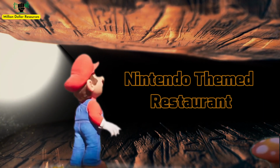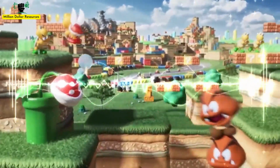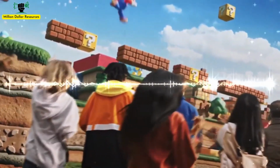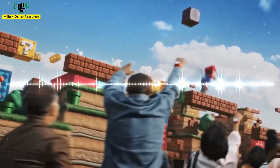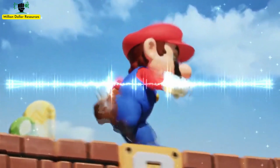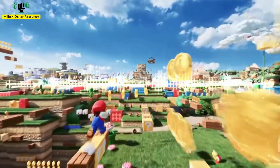Number 4. Nintendo-themed restaurant. But that's not all, there's also a full lineup of live entertainment, from musical performances by Mario and Luigi to stunt shows featuring your favorite Super Nintendo characters. And of course, no visit to the park would be complete without trying the delicious, themed food and drinks, like Mario-themed ice cream and Luigi's famous green sodas.